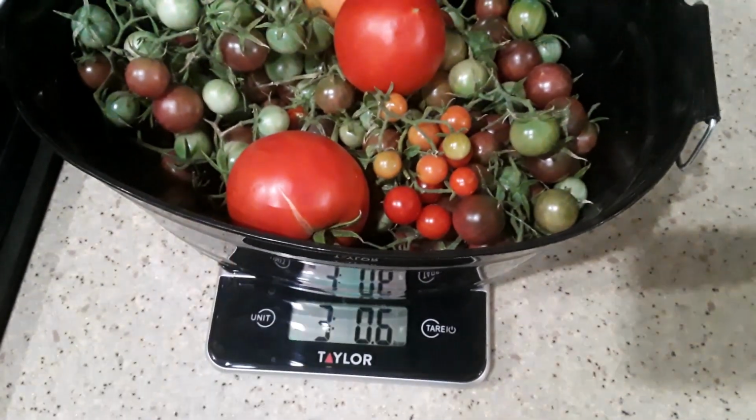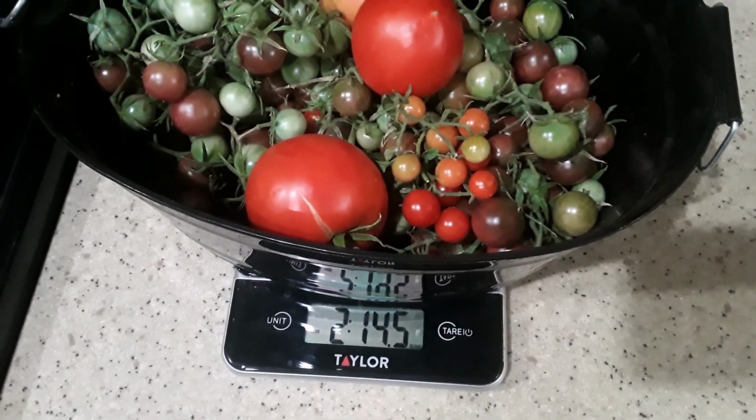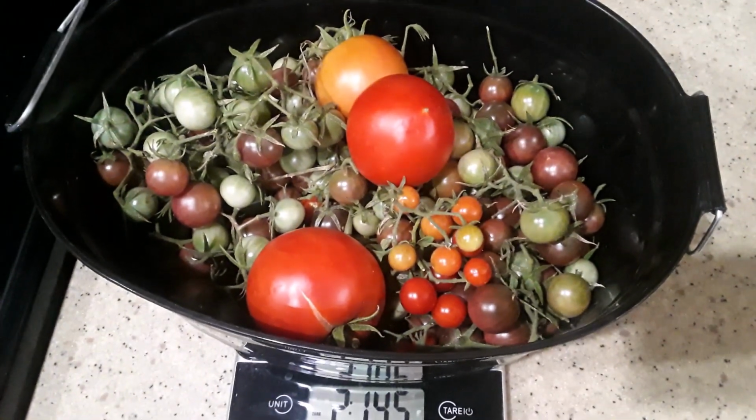And for those of you that stuck around to the very end and guessed the weight, the final weight for the black cherry tomatoes is 2 pounds, 14.5 ounces. So I can truly say that that plant did us well.